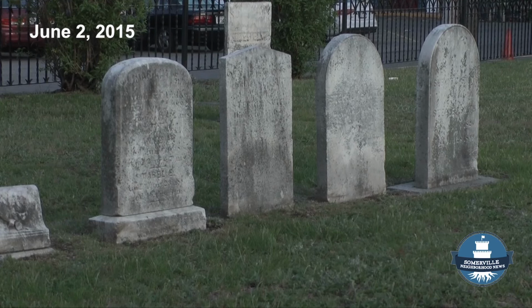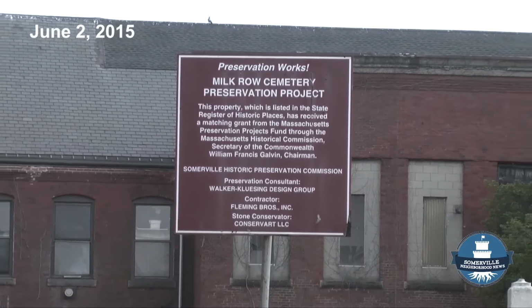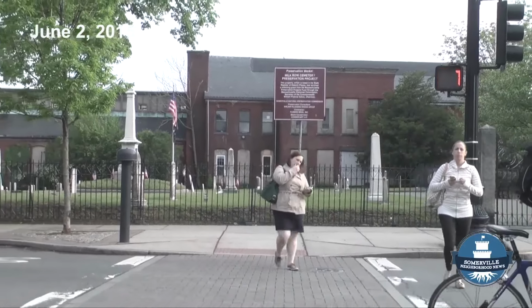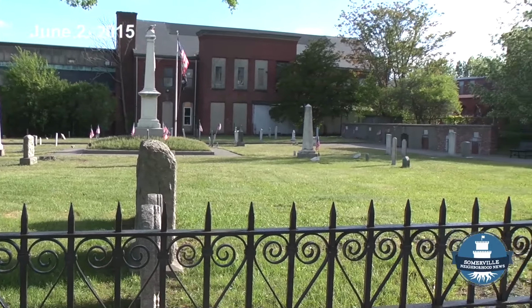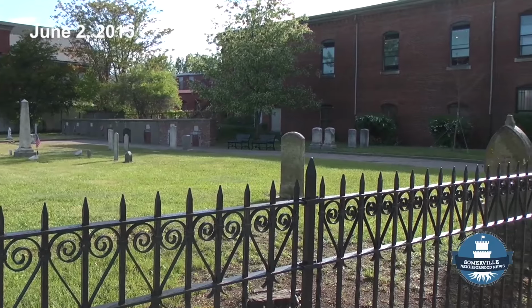In 2002, Brandon Wilson, the executive director of the Somerville Preservation Commission, worked alongside the Somerville Historical Society and the Somerville Garden Club to come up with a master plan for the preservation of the cemetery, which has been designated as its own historic district by the Preservation Commission. The rehabilitation and preservation plan consists of 3 phases.